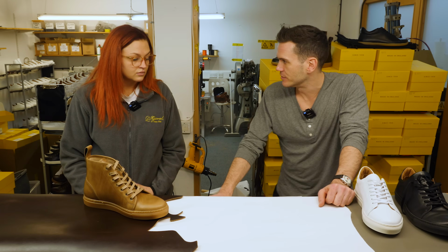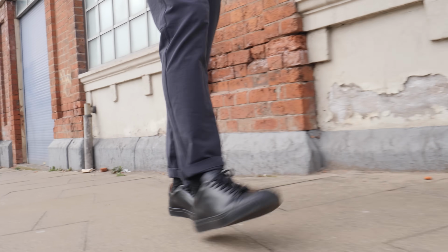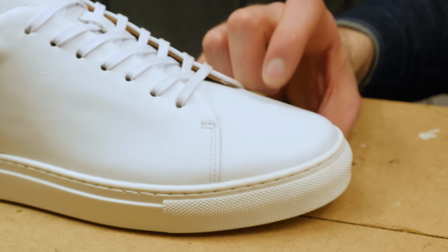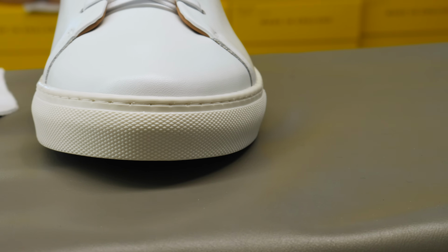What are the benefits of a full grain leather? It's harder wearing. It lasts a lot longer. It doesn't scuff as easily. Probably not as comfortable, but it lasts a lot longer. How does Nappa leather hold up to water? So because the tanning process doesn't include the protectors in it, it's just paint basically. So as you can imagine, the water will go through very easily.